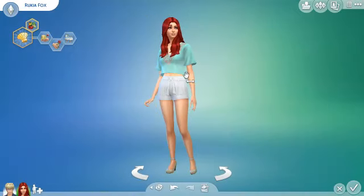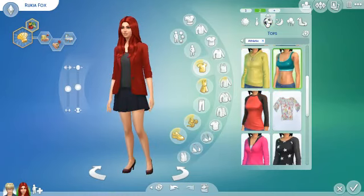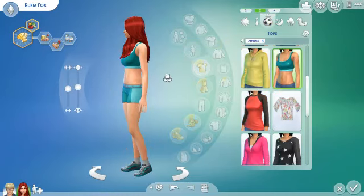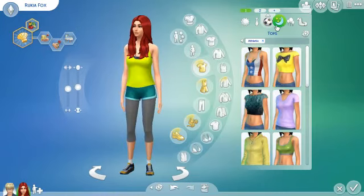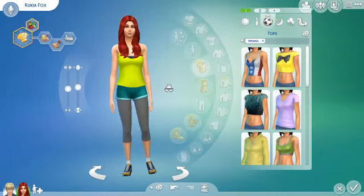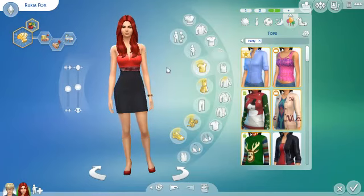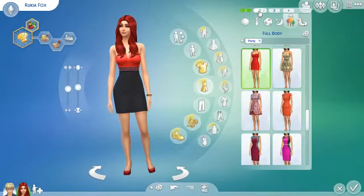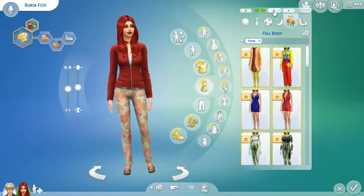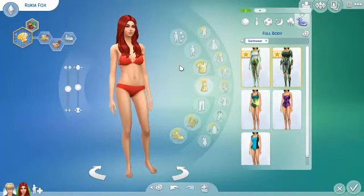But for hers, we went with green and red. So green right there, red right there. That's teal, I think, which is a shade of green. But there's the first one. I really like that one. Then here we have this. I just figured that because I don't know what my girlfriend wears asleep. Then we have three party wears. We have that one, that one, that one. Then for her swimwear, I just went with a red bikini.